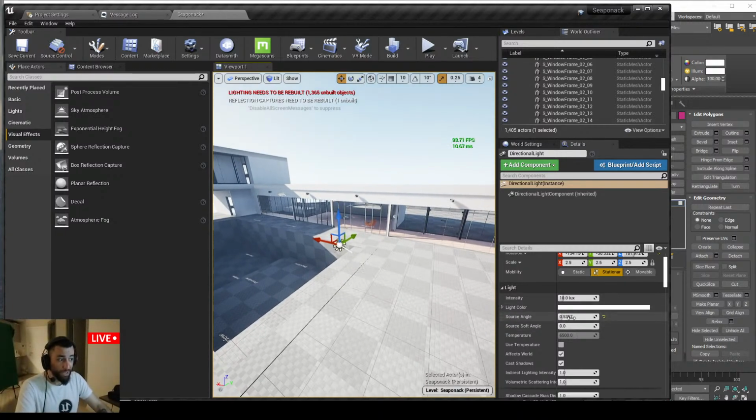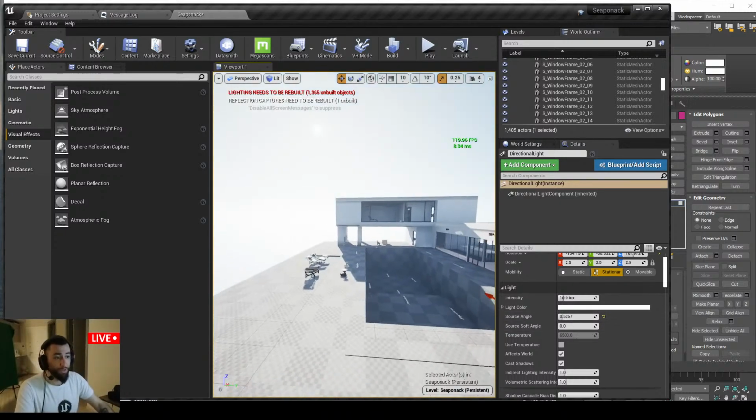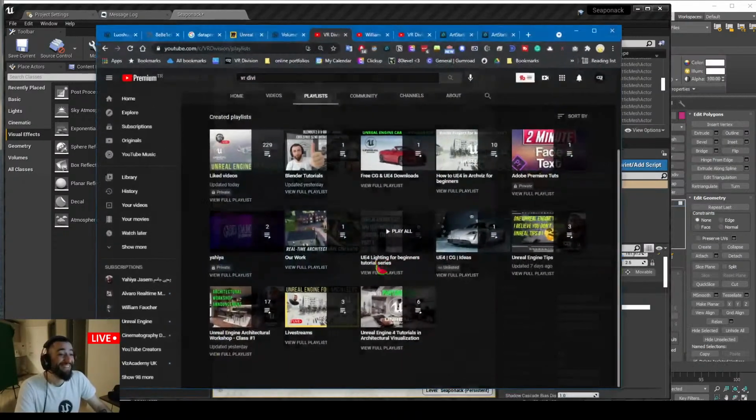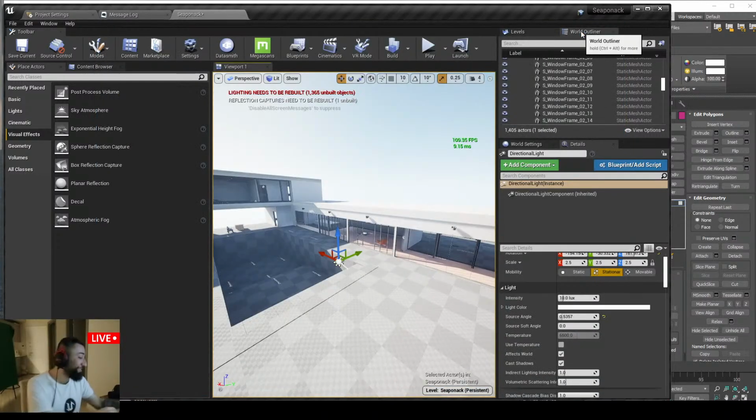Honestly, I can't tell you if it will do anything because I never tried to achieve soft shadows because I just didn't. But now I'm curious, so I'm gonna put soft shadows. That's a great question, by the way, thank you.